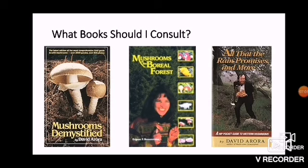And then the one in the middle there, it's not the biggest book. It doesn't have a huge selection of species. That's Mushrooms of the Boreal Forest. It is important if you want to get a book specific to Saskatchewan, because it's the only one I know of. All of the pictures in this book were taken in Prince Albert National Park. So every picture you look at is in Saskatchewan. Makes it for a very good comparison.